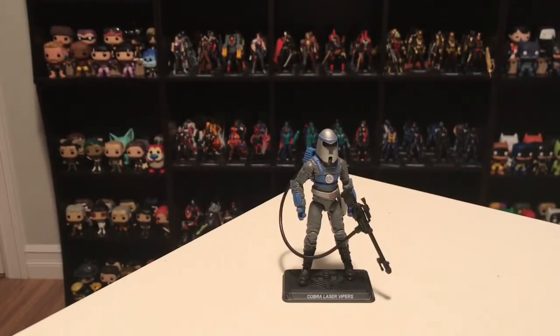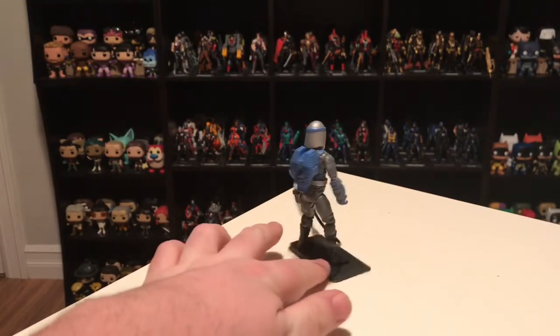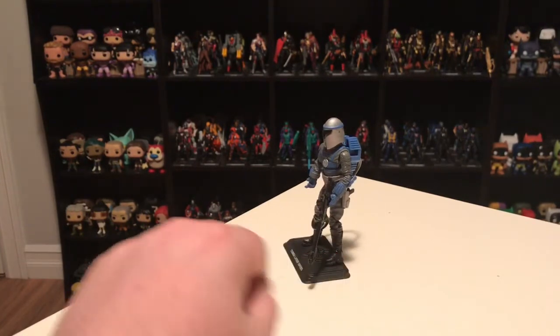At most of the conventions, the club usually has a Trooper Builder 3-pack available, so you can get three identical Troopers in one bag. That way you can create a little squadron. And in 2017, it was the Laser Viper. So you could get three of these identical figures here. And since he is a Laser Viper, he's got Sci-Fi's Laser Pack here as his weapon.